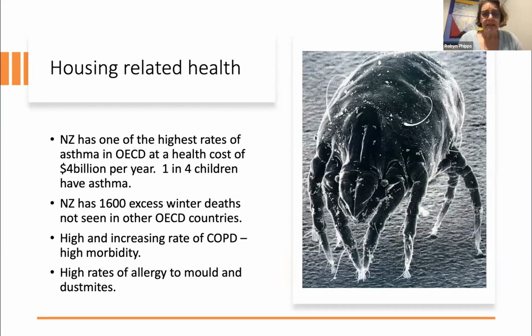And this is one of the causes or one of the contributors to why New Zealand has one of the highest rates of asthma in the OECD. So we tend to either be the first or the second, depending on which way it gets counted in terms of our asthma score. Now, we might like to be first in the world in cricket and rugby, but being first in the world for asthma is definitely something that we should be highly ashamed of, and we should be doing a lot to get rid of.